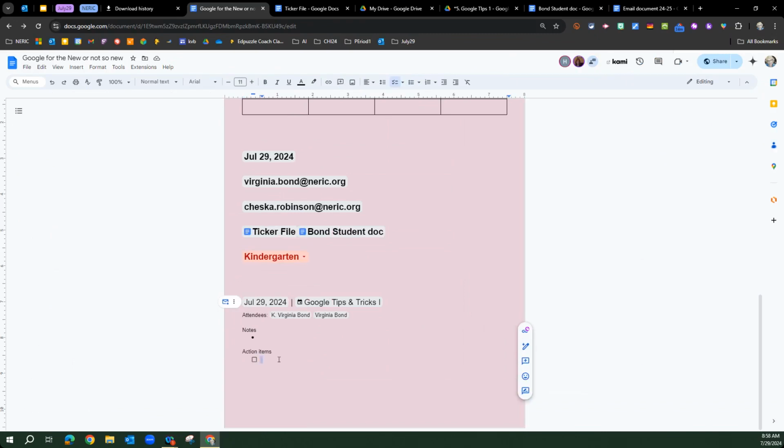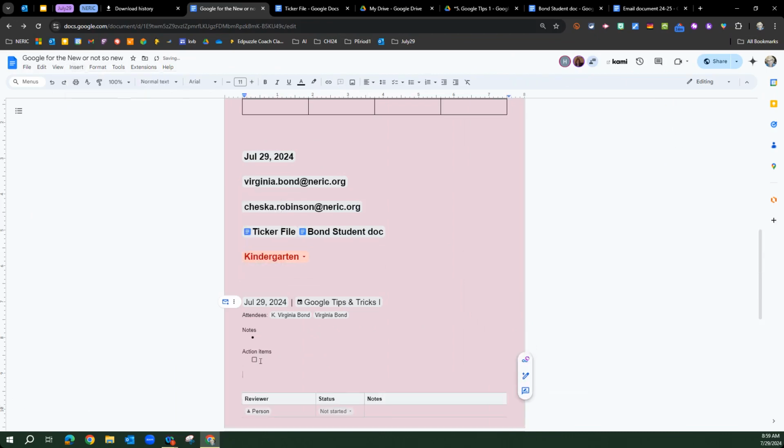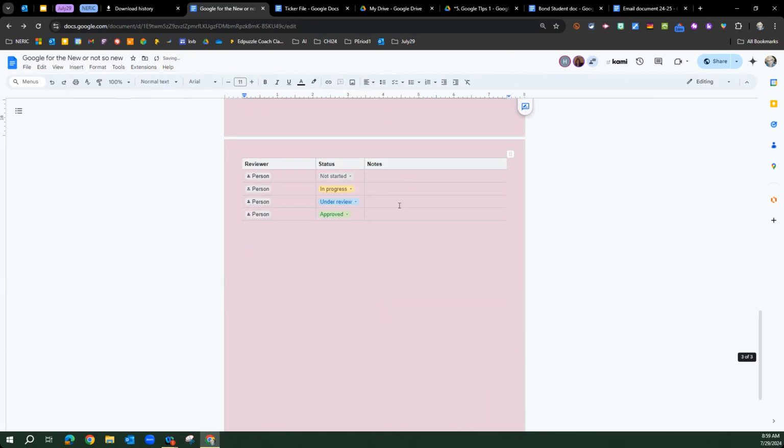Love this because I don't have to reinvent the wheel, right? I don't have to make that. Google makes it for me and I can edit it. Okay, let me give you a couple more in here. Insert building blocks, and let's do a review tracker. And let's put it down a row. So here's a review tracker.